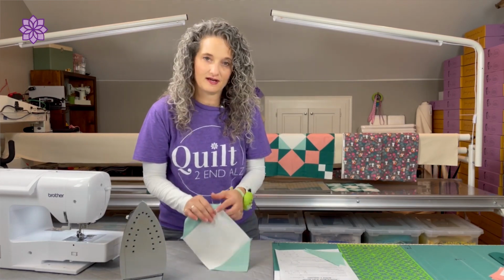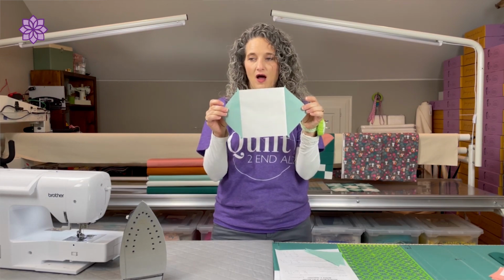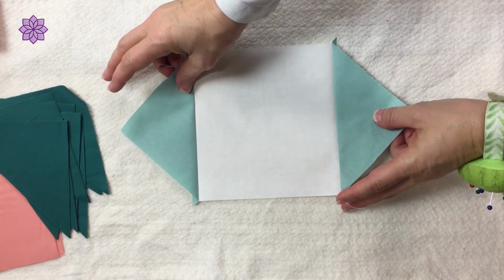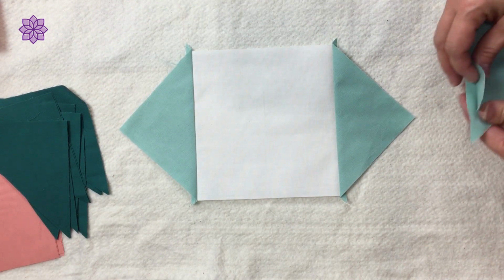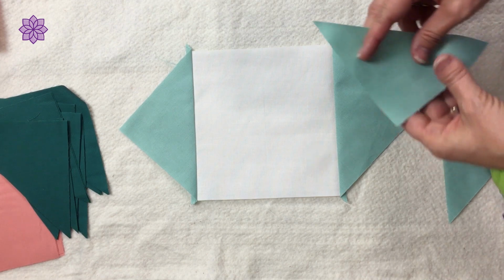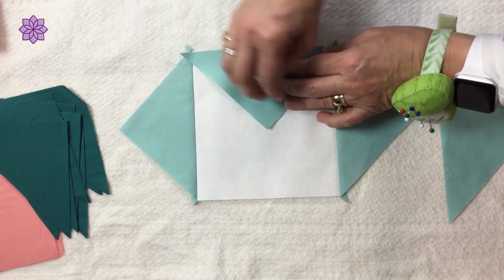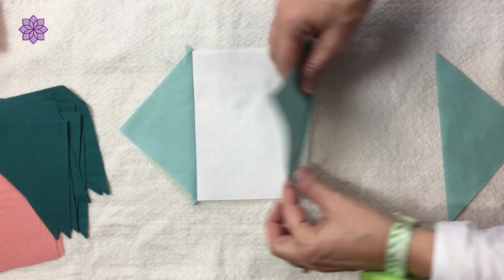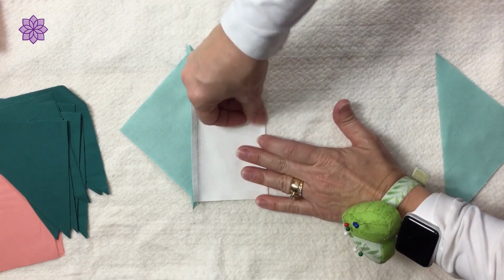All right, very nice. So this is where we're at. We've got our square with 2 triangles on the opposite sides. I'll lay that underneath there so you can see one more time. And now we're going to do the exact same process, but we're going to do it on these other sides. So I'm going to lay the base of my triangle, and I can still see that crease that I made, although it's a little faint, so I think I'm going to refold it. I accidentally ironed it right out.